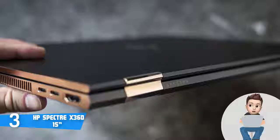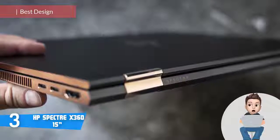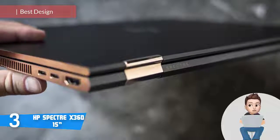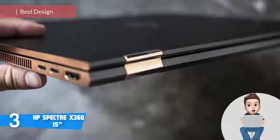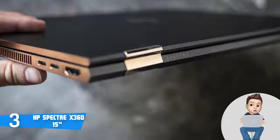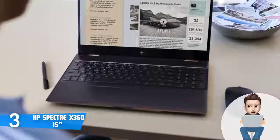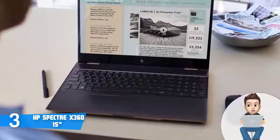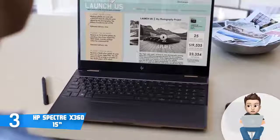Next up, at number 3, we have the HP Spectre X360 15-inch. The HP Spectre X360 is a gorgeous, 2-in-1 laptop that has received tremendously positive feedback from the users on the market, not only because of its design, but also because of its long battery life and specs that will let you use it for virtually any purpose.